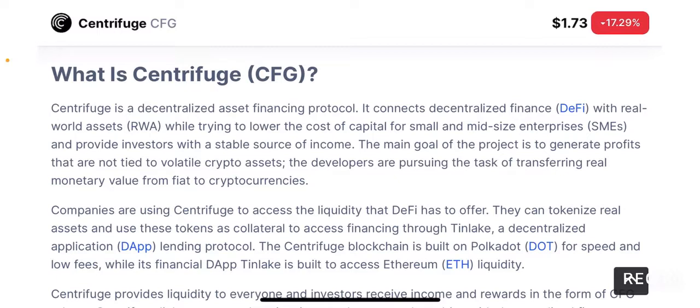So again, there's a lot of information that needs to be unpacked from this particular paragraph. So let's go through it one by one. Centrifuge is a decentralized platform, and it's aiming to be a decentralized asset financing protocol, right? What does that mean? What it does is it connects DeFi with real-world assets. That's basically what it's trying to do. So it's trying to connect decentralized finance with something that is available in the real world.